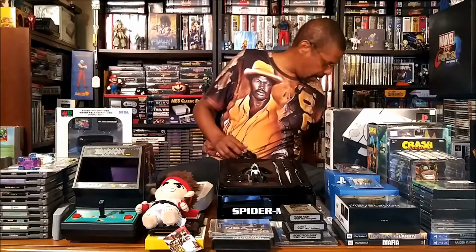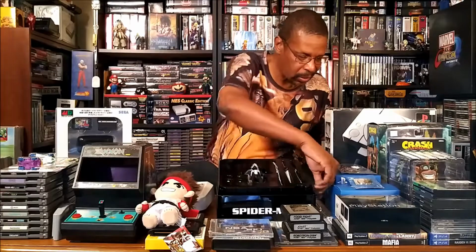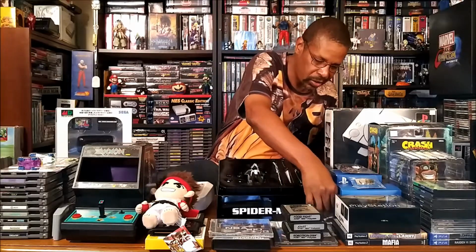But again, that's the Mezco figure there. Got a couple webs that dangle around that you could put on his hands. That's one of the webs right there. Cool figure, man. I really like this figure. Like I said, I'm not big into a lot of figures, but when there's some nice figures that I really like, this is one of them. They're always welcome. So let's see, we put that back there, move that aside like that, and let's move over to this stuff.